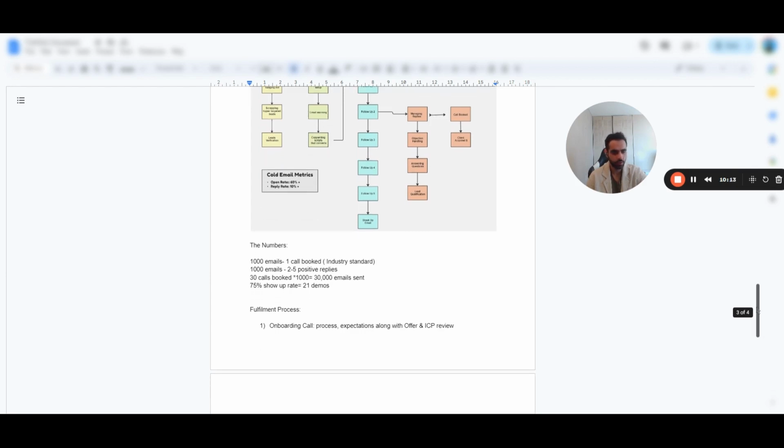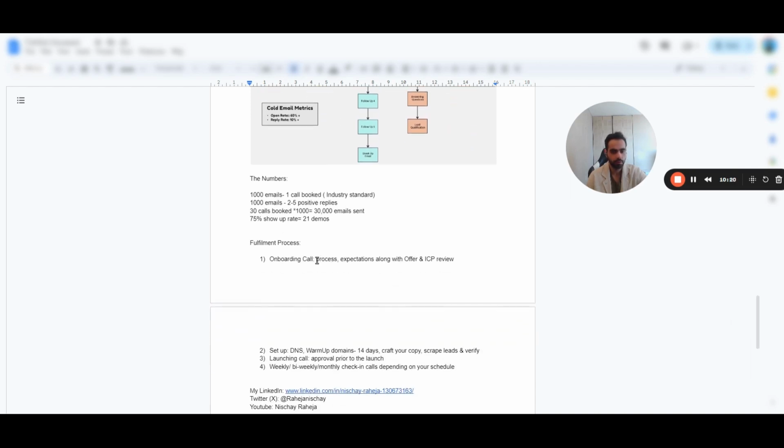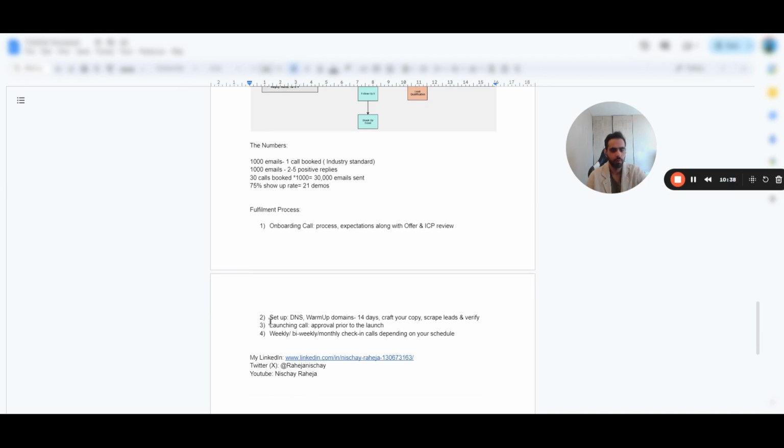And if we do decide to go forward, we think we are the right fit for each other. This is how the fulfillment process looks like. So the first call is the onboarding call. So we get a clear idea of your ICP, your offer, and about your company's value and mission, and also give you some more explanation on how the process works from our end. And once we have all the information we need from you, we set up all the technical stuff. So we set up the DNS, we warm up the domains for 14 days, we write a copy for you, we make a list and verify the list.